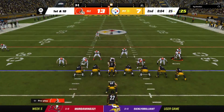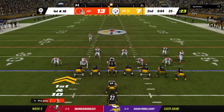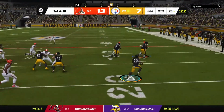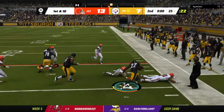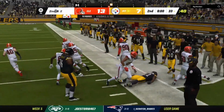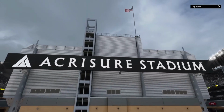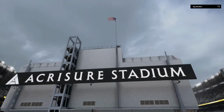The Pittsburgh offense at the line to start their next drive. And with only 4 seconds on the clock, time likely for just 1 snap of the football. And he'll be out of bounds across the 30-yard line. So we have reached halftime in what's a 6-point game at the break.